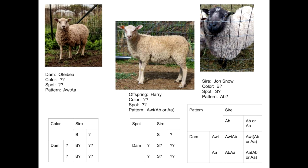So now let's take a look at his offspring. And fortunately, we bred him to a lot of ewes this year, so there's a lot of data that we're going to be able to collect to get a better sense of what Harry's genotype is.